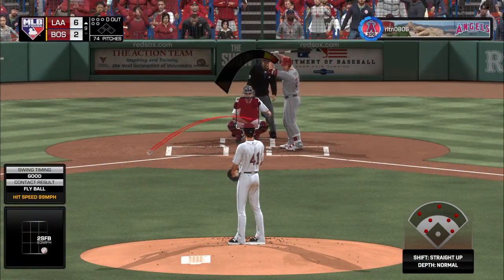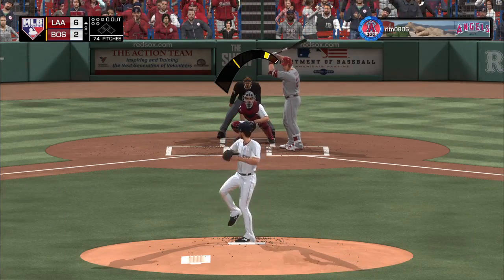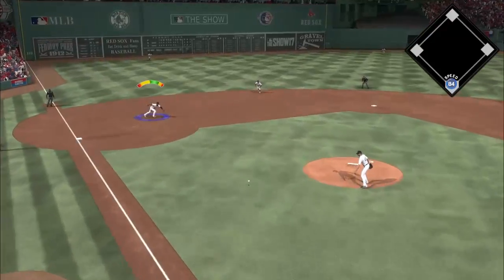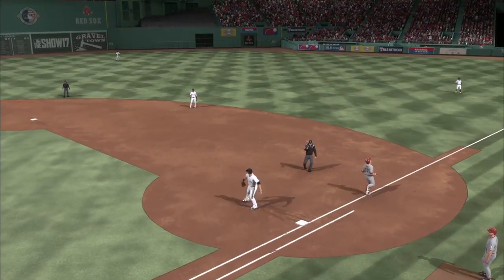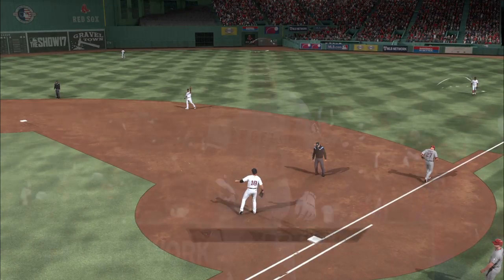Here's the center fielder, Mike Trout. It's been a 2 for 4 effort for him so far in the ballgame. Chopped weakly to the left. Throw on to first, so a good comeback there as he gets the first out of the inning.